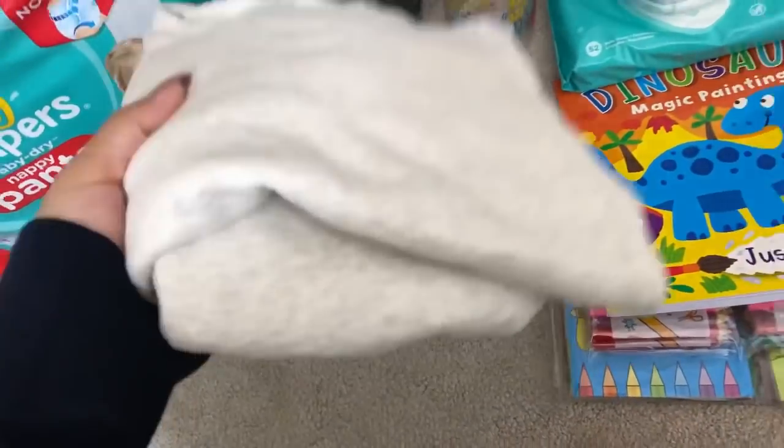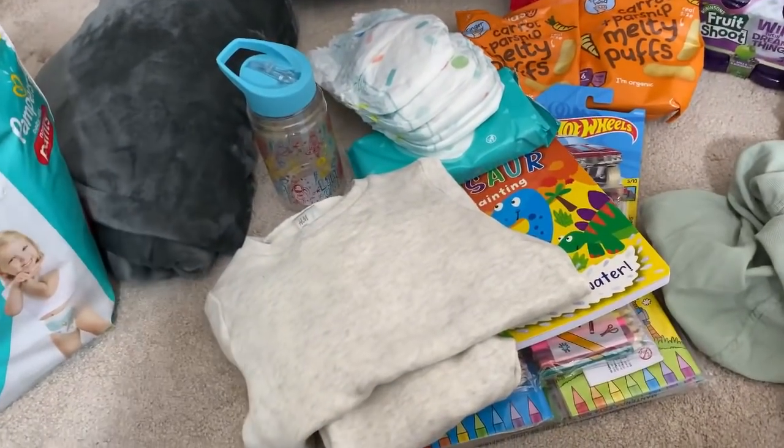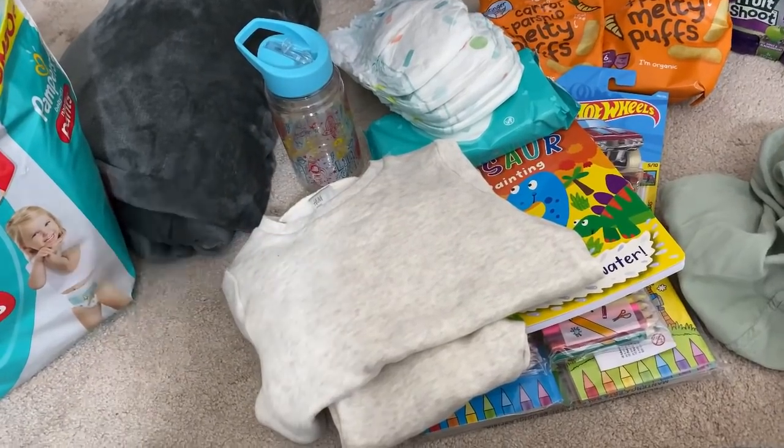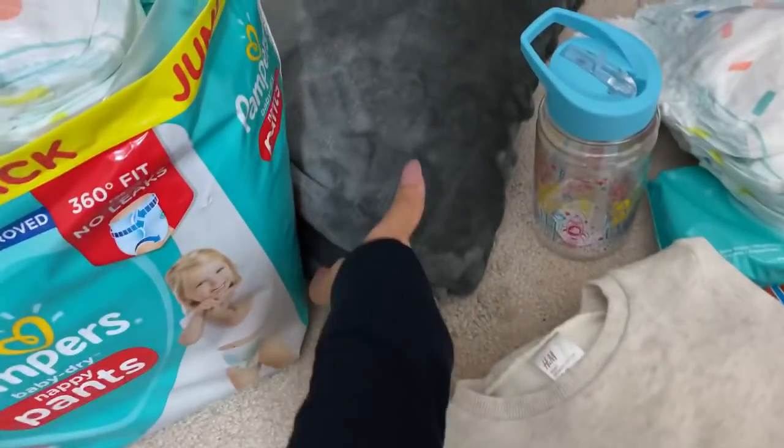And then I've got this outfit for him that's a bit more comfier. If I feel like he's getting irritated or just wants a change, I've got a comfier outfit that's quite thick. And then I've got a blanket as well because it does get quite cool on the flight.